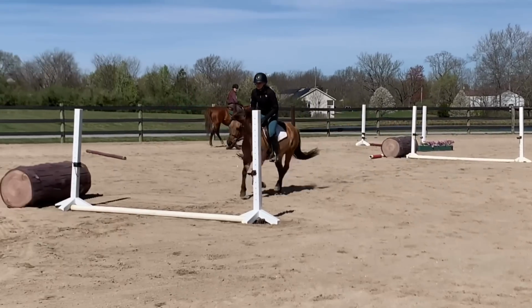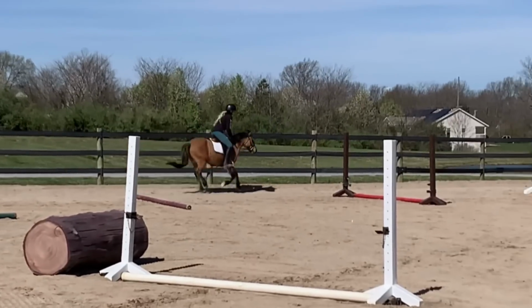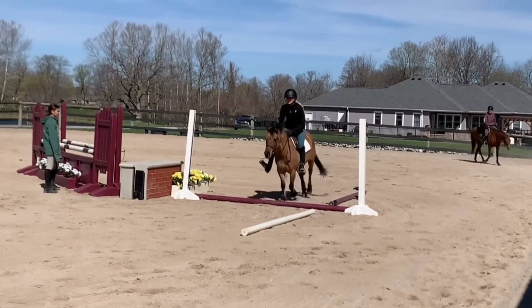I even cantered some poles on a loose rein with her this ride. Again, zero chance of that happening before.